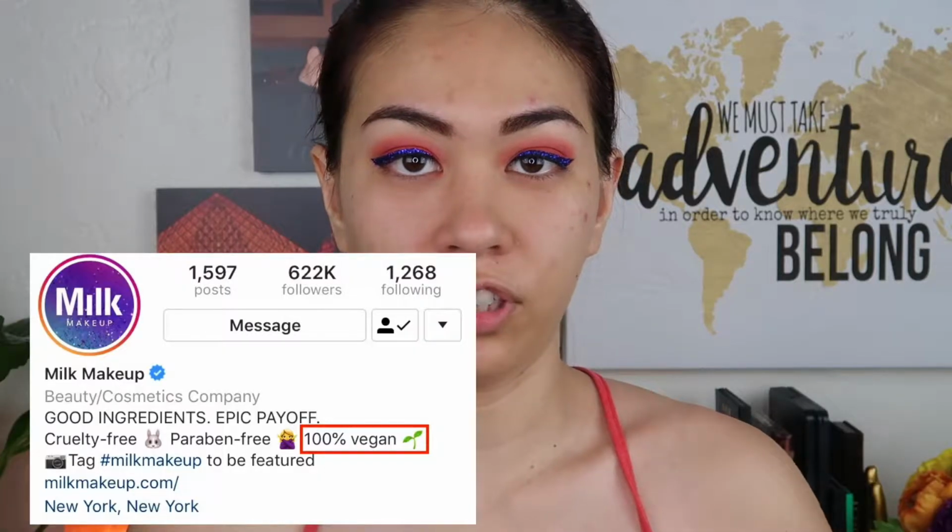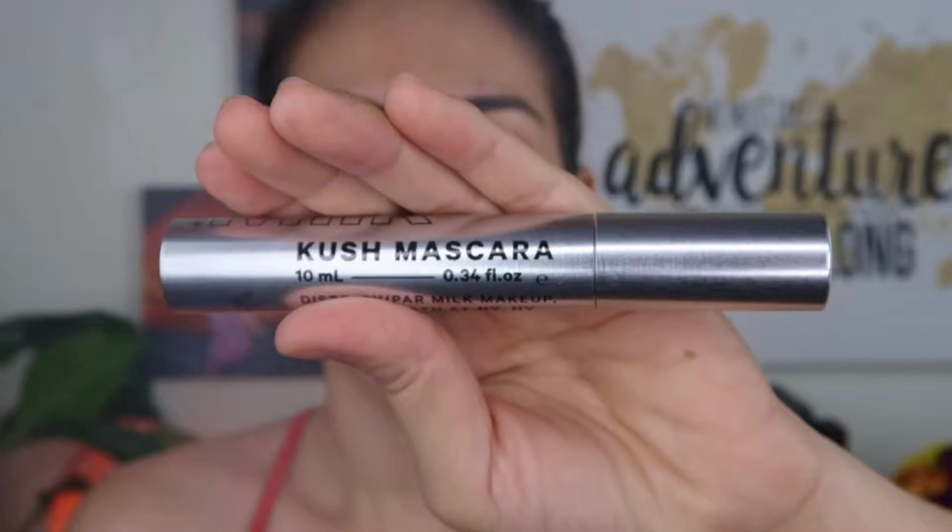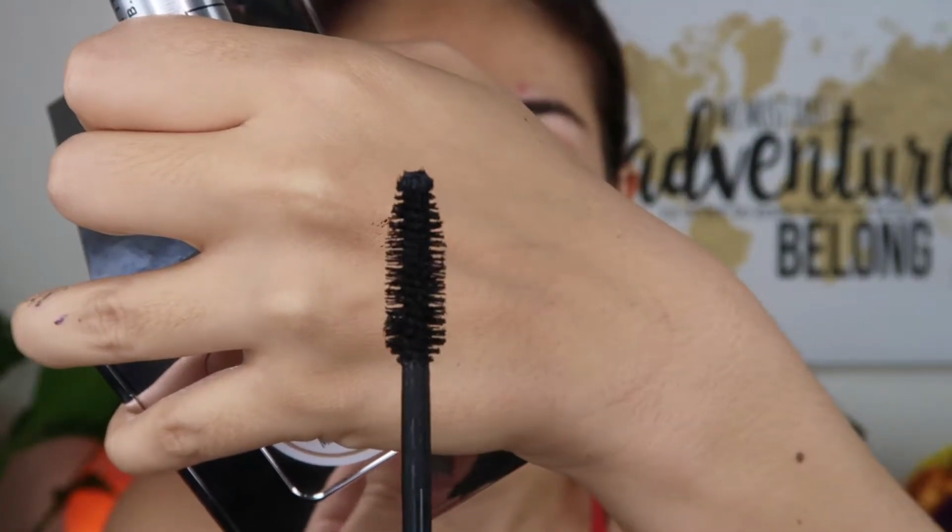Okay, so before I put on the false lashes, I'm gonna add a little bit of mascara, and today I'm gonna be using Milk Makeup's Kush mascara. This is like super heavy. I swear it's as heavy as like my vape. The fibers are really thick.